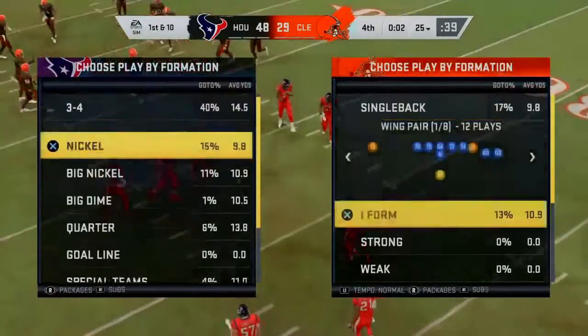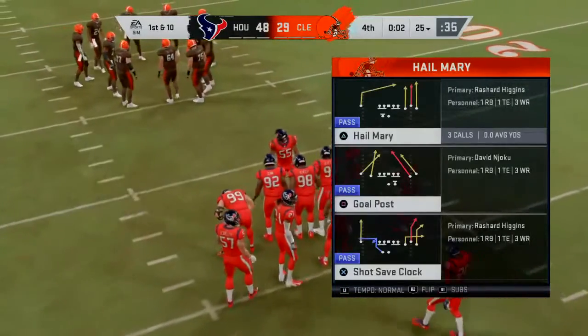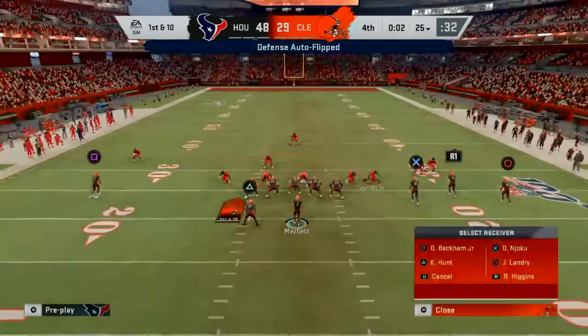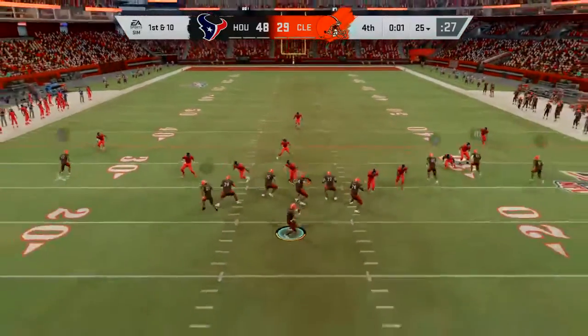Let's go! The Browns take over 1st and 10 at their own 25-yard line. The Browns drive about to get started. They're down big here late. I don't know. You just want one last drive here for pride? Some people like to do that.